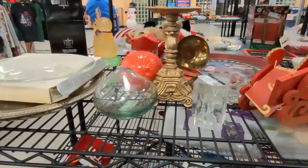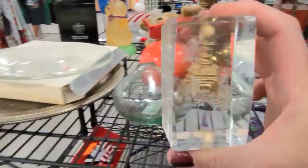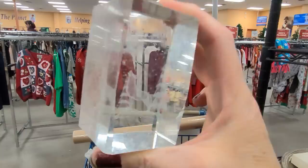I was heading over to the cash registers to check out and noticed this had been put out on the shelves. It's one of those little 3D crystal ornaments, a wolf howling at the moon with an eagle and some pine trees. It's in need of a good wash.